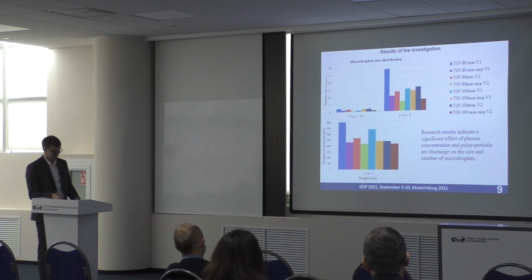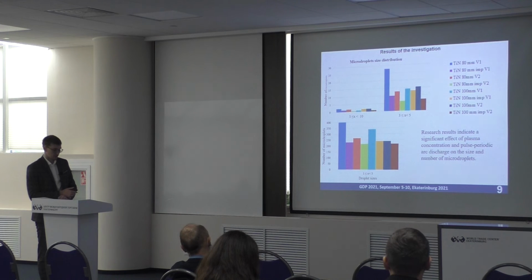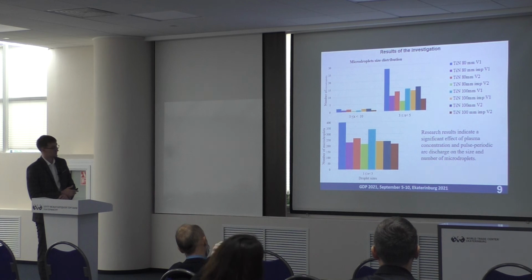The results of the investigation indicate a significant effect of the increased plasma concentration on the size and number of microdroplets. The distance that a microdroplet passes from the cathode surface to the substrate is about 55 centimeters. When interacting with electrons, due to the greater mobility of electrons, a microdroplet should acquire a negative potential. This means that microdroplets must experience intense interaction with charged particles when moving towards the substrate. This is several dozen Coulomb interactions, and even if among these collisions there is only a part of collisions with ions, they will at least contribute to changing the trajectory of microdroplets, and they will not reach the substrate.